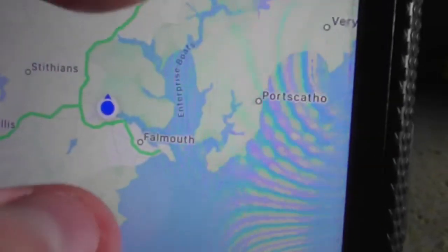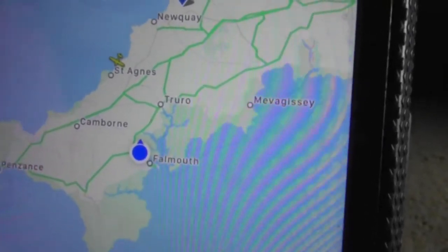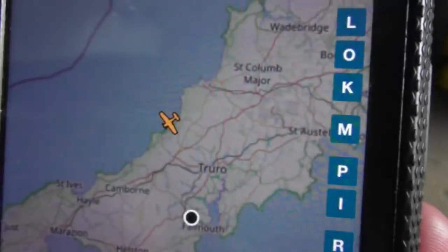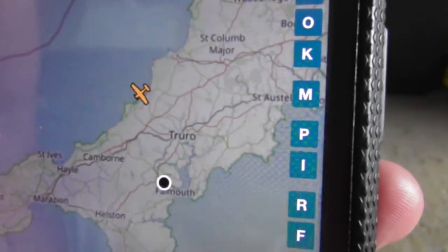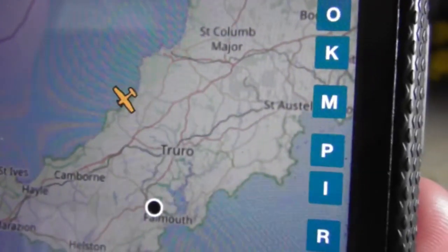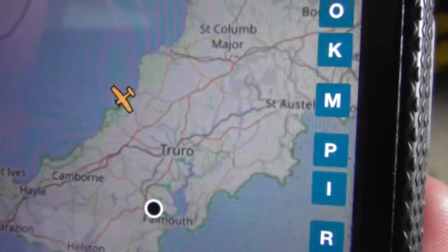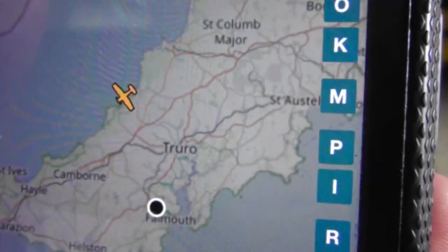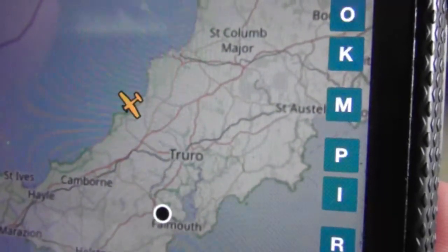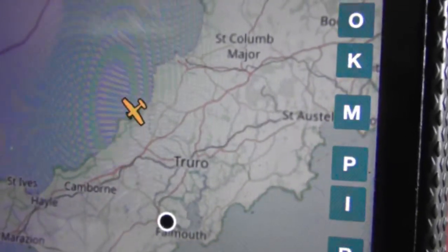But it looks as if now he's going to go back to his base, travelling back to Bristol Airport, by the looks of it. So yeah, I think this is where he's now travelling back to, Bristol Airport. But at least it had the same call sign, which was ELE67. So yeah, that was the same call sign as we just saw.